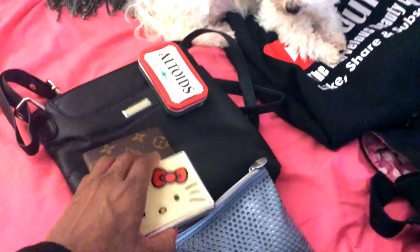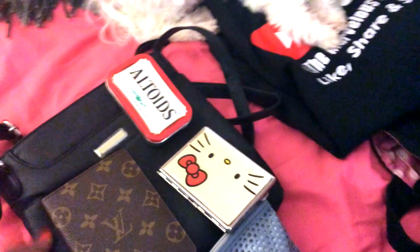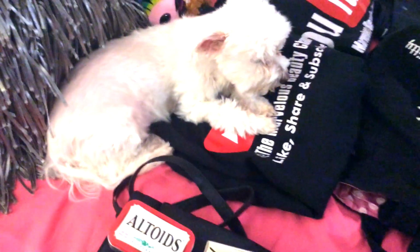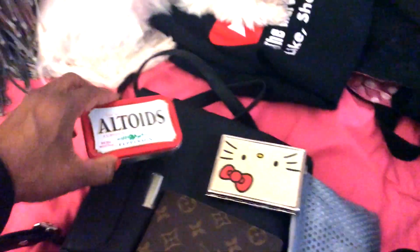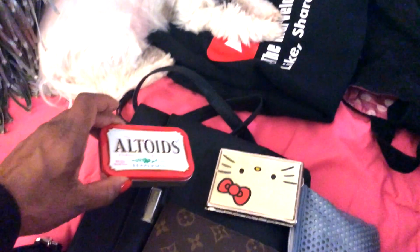This little guy right here looks like a mirror. However, this is for you to stash cash. It's actually a wallet, but because it looks like a mirror, no one ever knows. So if you need to stash a little bit of something, which you always should when you're traveling, that's a good idea. I also have this Altoids container, which I keep a few mints in there, but I also stash a little bit of cash in there for traveling.